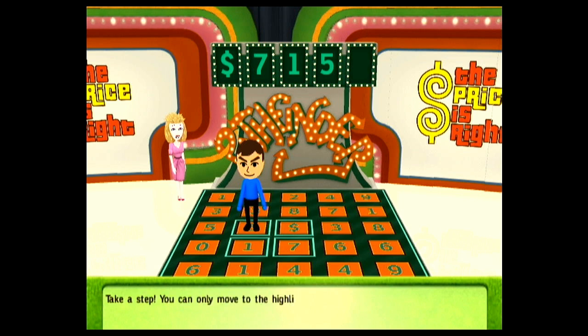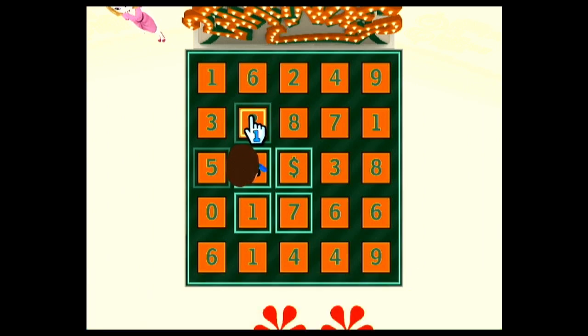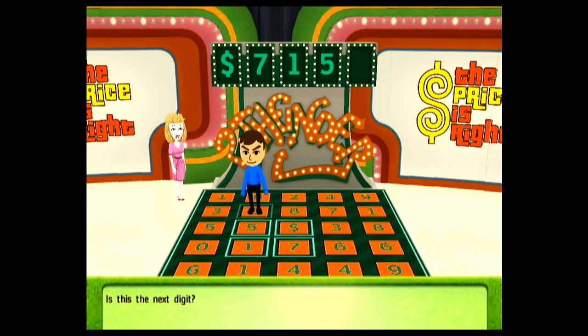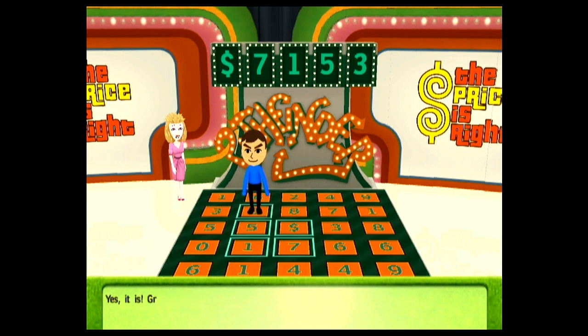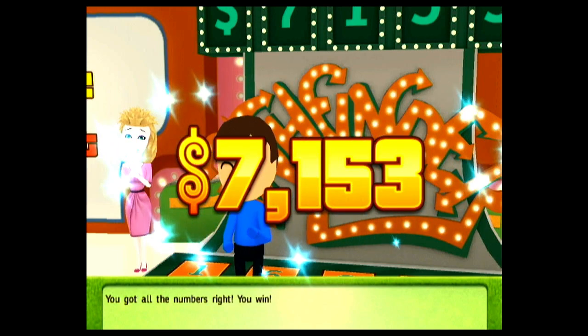You can only move to the highlighted tiles. Is this the next digit? Yes, it is. Great. You got all the numbers right. You win.